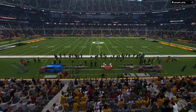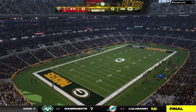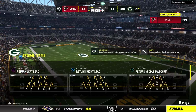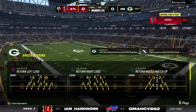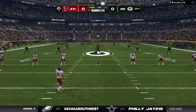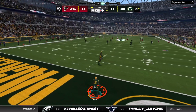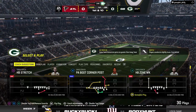We are pleased as always to be bringing you coverage of the National Football League on EA Sports. Today we've got a matchup here in pivotal Week 7 as it'll be the Atlanta Falcons taking on the Green Bay Packers. Toward the halfway point of the NFL season, Week 7 is underway on EA Sports. And the opening kickoff will not be returned, as that will be a touchback.